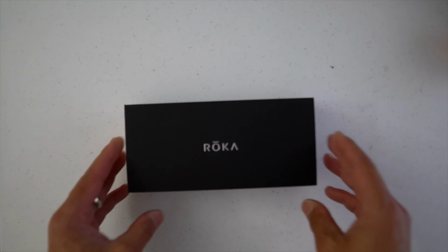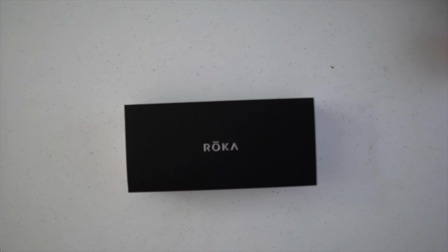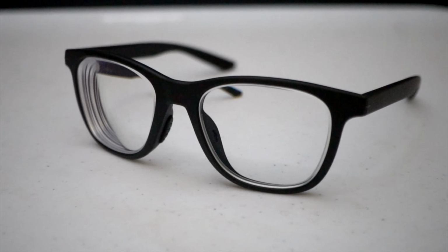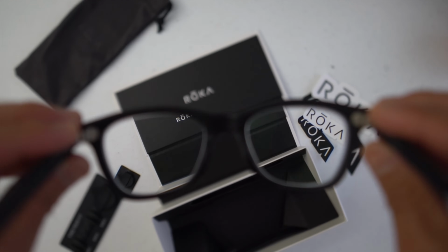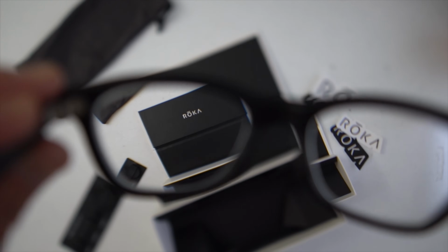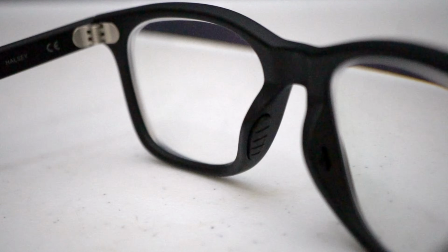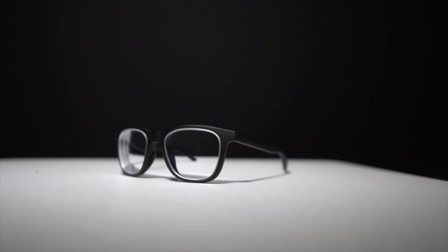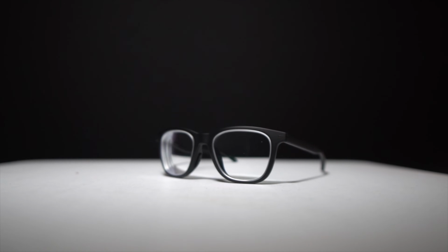These are the Halsey prescription glasses from Roka. Roka promises that these frames have a lightweight, unmatched optics and an unshakable fit. But can I actually run in them? It's time to put on the Halsey and take them for a run.